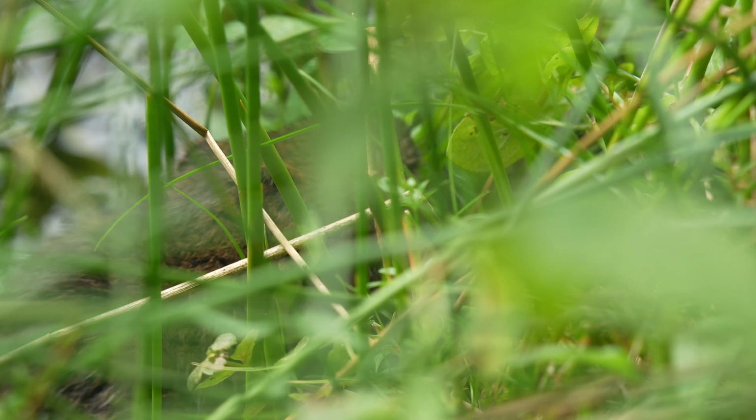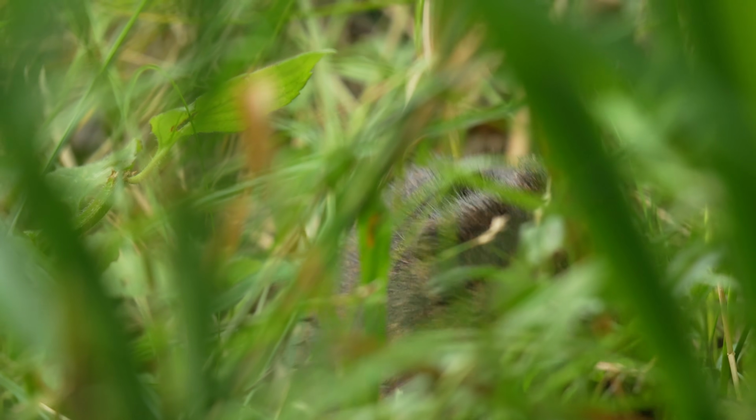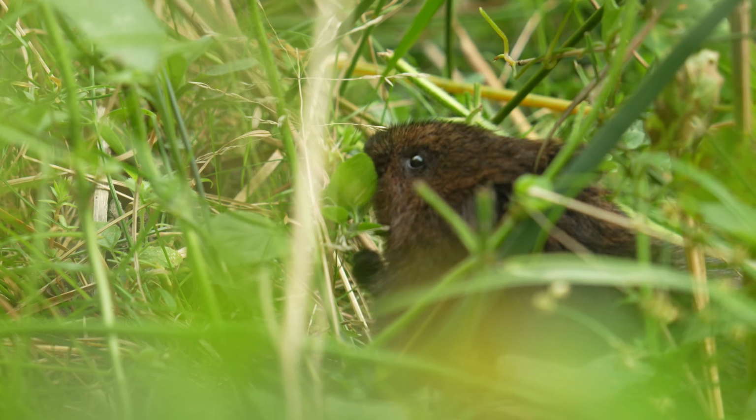If you're familiar with the old tale of Wind in the Willows, this right here is Ratty. There's so much personality in every movement they make. It's easy to see how they've become immortalized in stories.